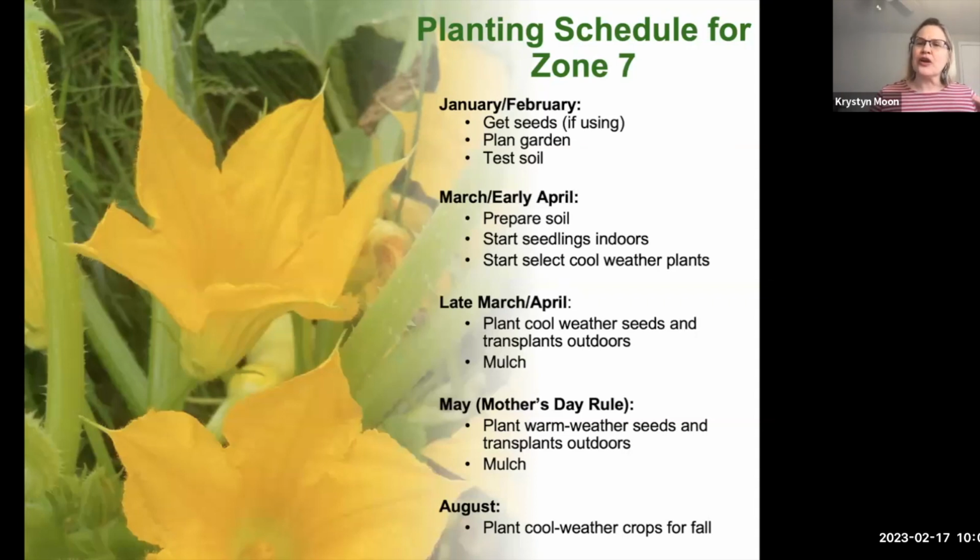By March, we're going to really get out and about, start preparing our soils, and get some of our cooler season plants outside. Start some of our seedlings, especially if we are doing some cool weather transplants. By late March and early April, we can plant some of our additional cool weather crops. We can do some transplants and also think about mulching. And I'll talk a little bit about what mulching is in a little bit.